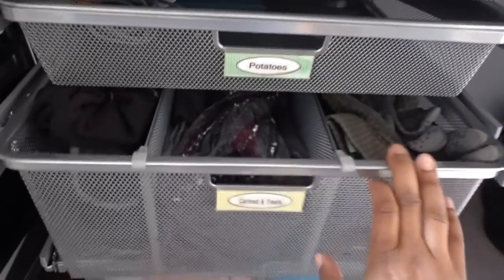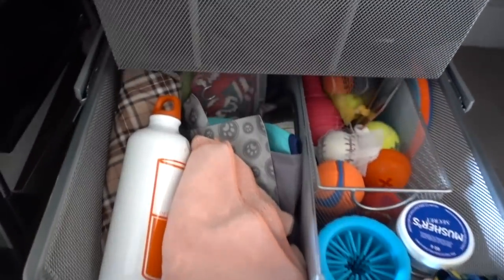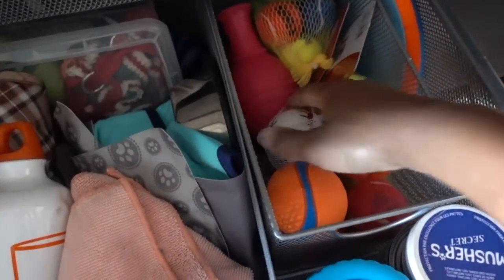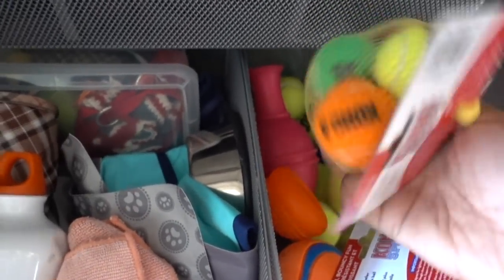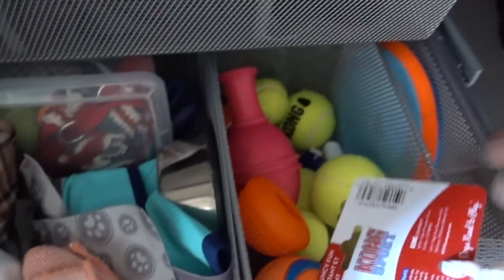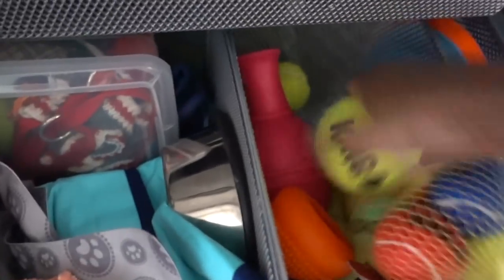Anyway, this is my husband's stuff, so we have not touched that. But I did give Clover back his drawer. He did have a drawer at one point, and I gave it back to him. And it made me realize exactly how many balls he has in his life. So we're gonna stop buying balls for him because look at the insanity. These are the ones that fit in the ball thrower, but the rest of these are just different sizes, like the small size and then the medium size.